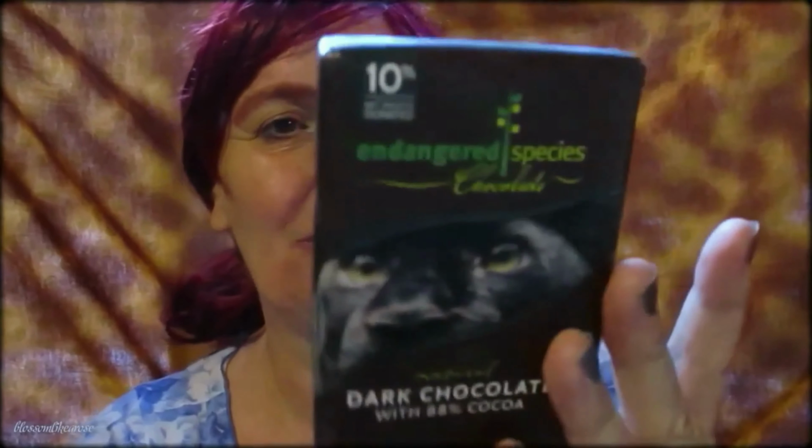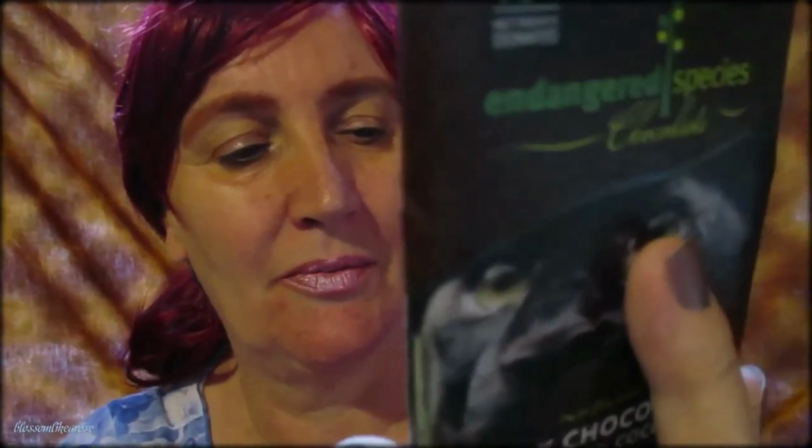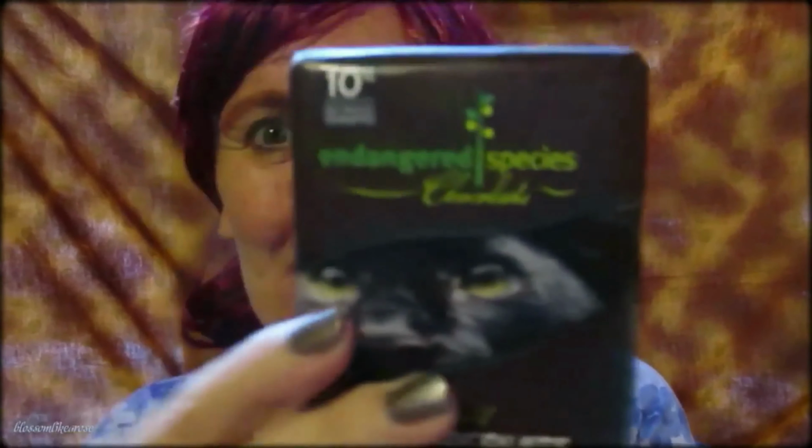But 88% cocoa. Fair trade. Let's try this. It says ingredients: bittersweet chocolate, which is chocolate liquor, I think you say, cane sugar, soy lecithin and vanilla. So, Endangered Species.